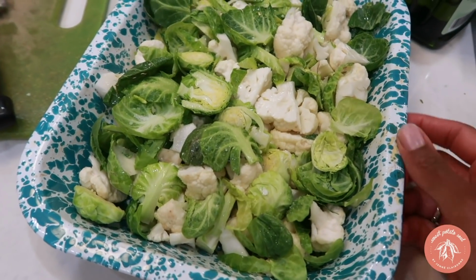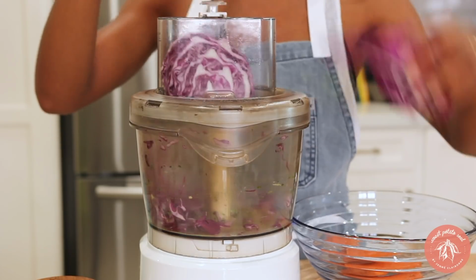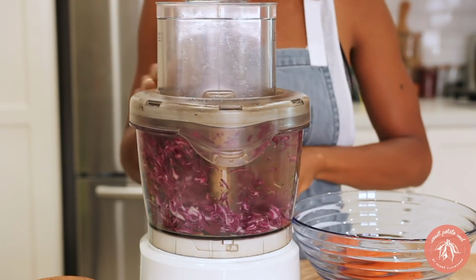Even if it's not organic, still eat your fruit. It still has those antioxidants. And the thing about frozen fruit is that it's frozen at its peak of freshness. So all that good stuff is still in there. Of course, cruciferous vegetables are also really great for helping to reduce inflammation. Kale, broccoli, cabbage, cauliflower, collard greens, they're all in that family.